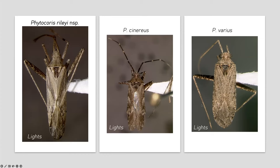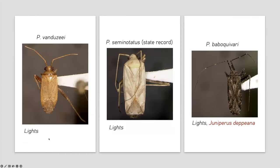Phytocoris cinereus. Phytocoris varius, Phytocoris cinereus. Again, only found on lights because there's no host records yet. P. vandusii. We found one state record, Phytocoris seminotatus, also collected from lights. So that's new. All the other representatives are from Arizona and New Mexico. So that was kind of interesting.